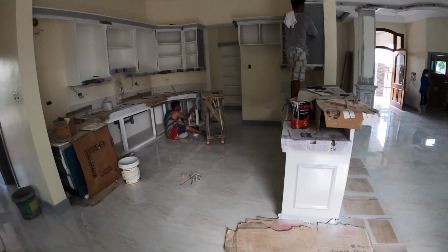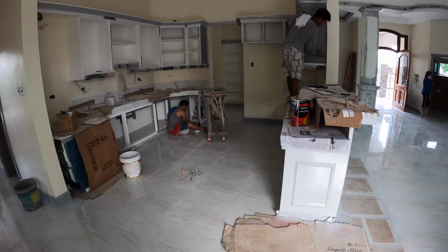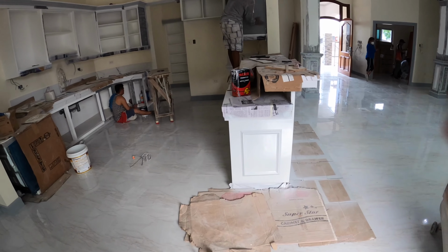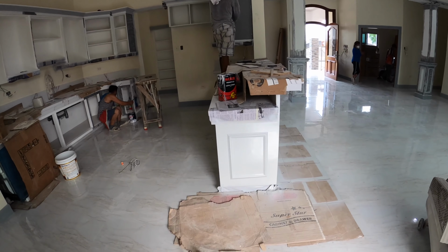Great job, our painting crew, Mr. Andy, Mr. Wilson, several others. And they are continuing, because this is just the beginning. As we said, this is a sample, so they wanted to make sure this was what they wanted. This looks good, and we're going to continue with the rest.